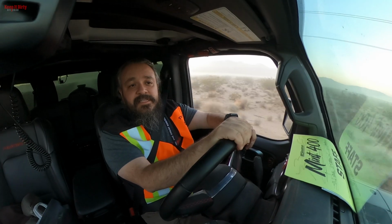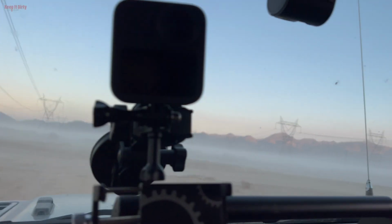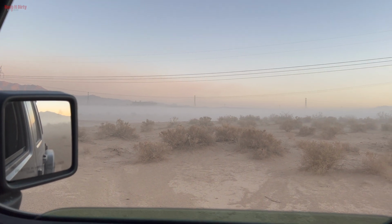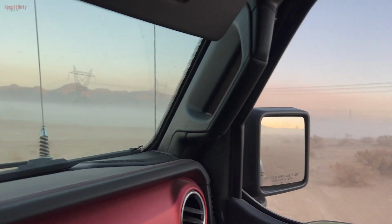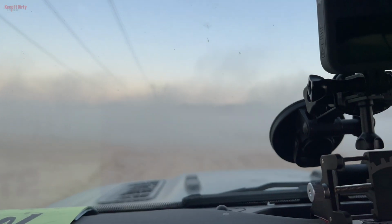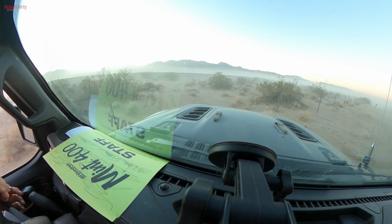This is pretty bad. Visibility sucks trying to get him out. There hasn't been that much wind this year. It's pretty bad, so this is kind of scary. I gotta cross here. This is a race course. I can't see anything. I gotta go by sound. See, I can hear him coming. I can't see anything. I gotta cross. That's race course over there, so we can't go that way.